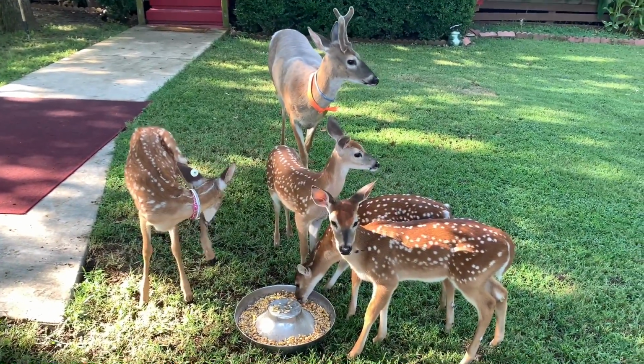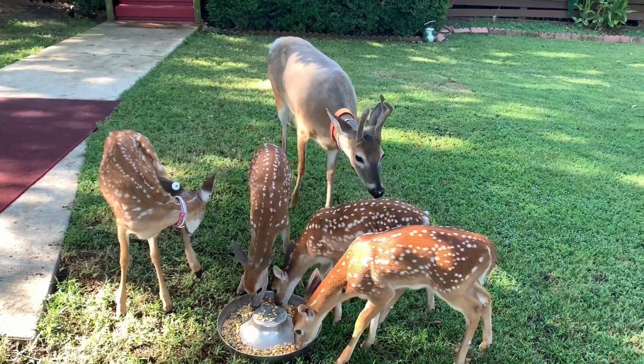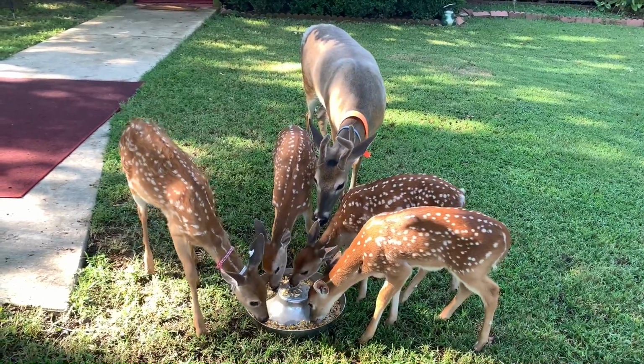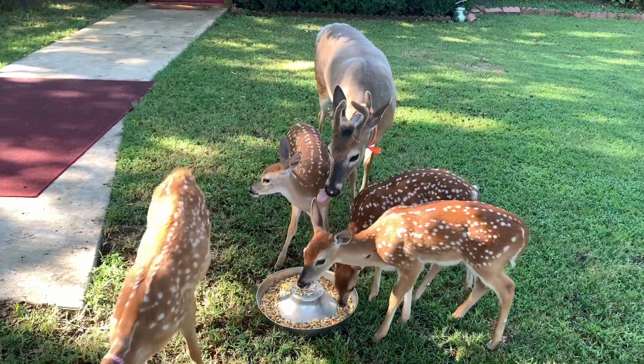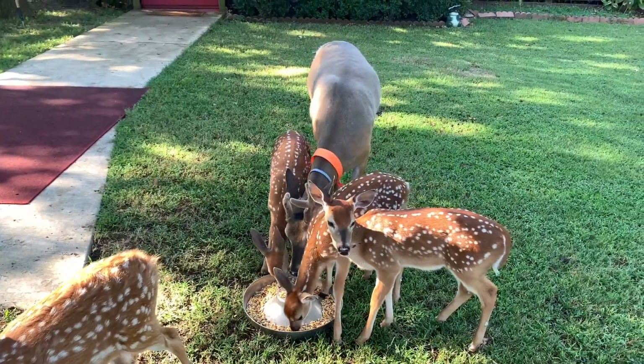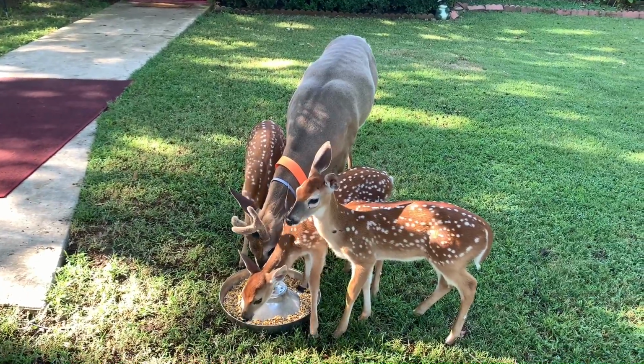Anything is competition to him in the wild. But right now, he takes care of them. He's their buddies. He plays with them. He runs with them. He licks on them, cleans them off. Cleaning deer off is a big deal to other adult deer. Well, they clean each other off. Even the babies clean each other off. But I don't care who you are. That's pretty special right there.